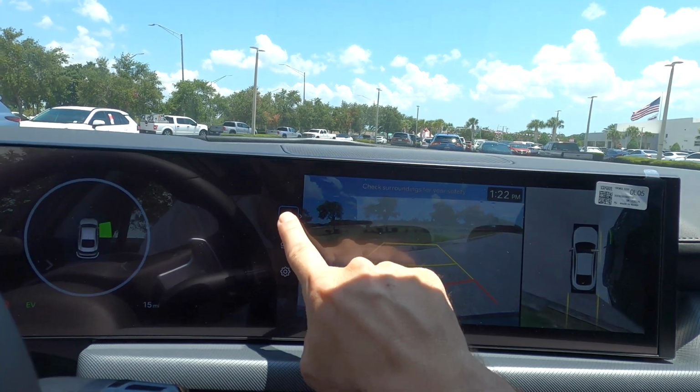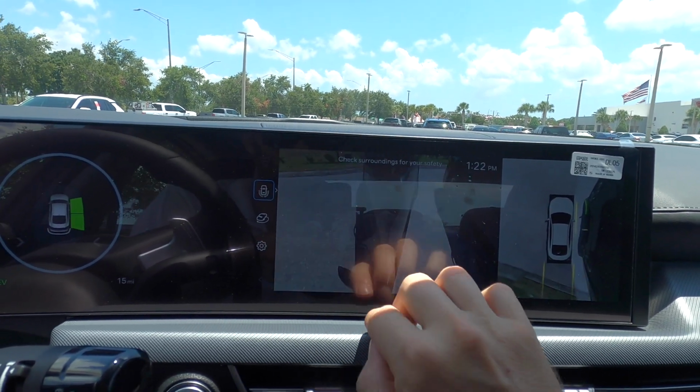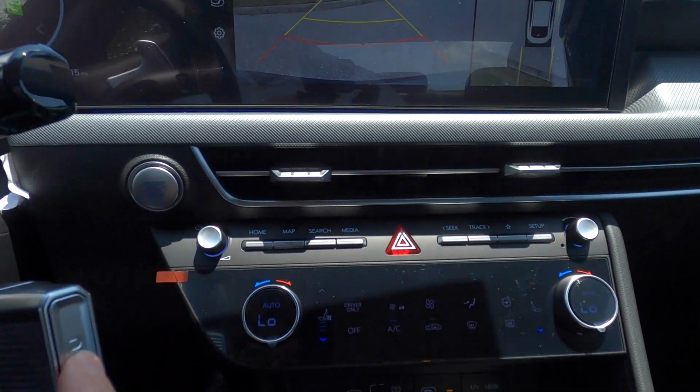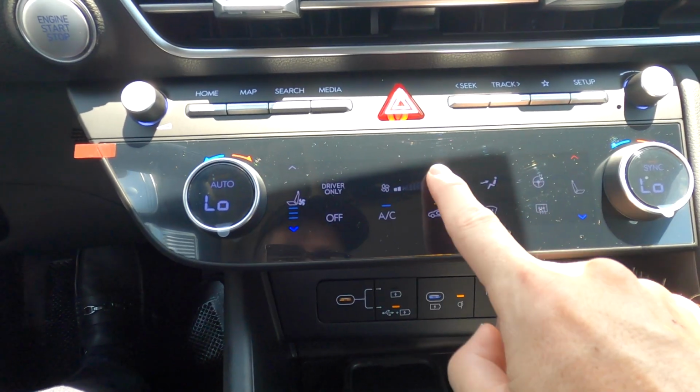When you click onto here, you have some different camera layouts as well for just a reverse camera, more or less, the side angles, and if you want a full reverse camera for the back. Going into dual climate control settings, which is standard. This is a touch pad, so I do like that.